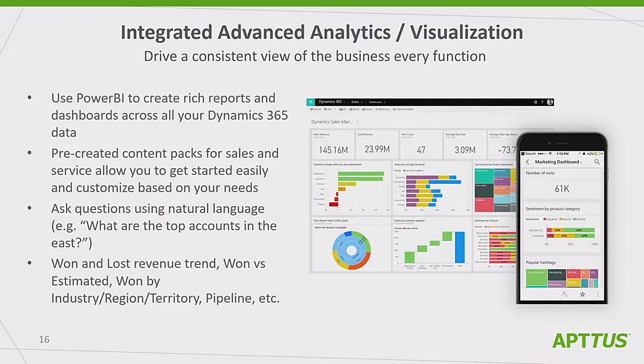On the Microsoft side, we've created a lot of Power BI content packs that are specifically designed around sales and service that help specific roles, sales managers, sales reps, come up to speed quickly on the data that's contained in CRM. And conversely, they can take these Power BI dashboards and embed them back into Dynamics.